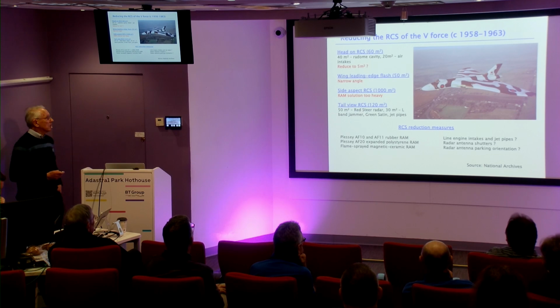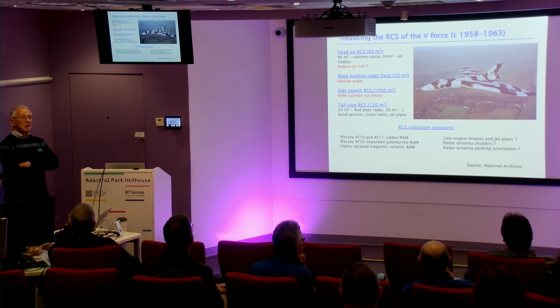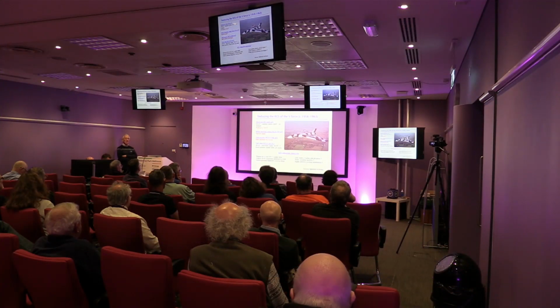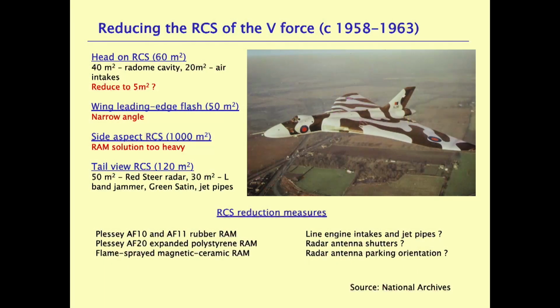Right, so we now move on to the real problem in the late 50s, early 60s, which was, what do we do about the V-bombers? Bearing in mind the V-bombers had been built and their shape was evolved purely for aerodynamic reasons. And then they suddenly thought, oops, we better try something, because they were designed at that stage to fly at high level. They suddenly realized that Soviet radars could pick these up from a long way away. So what can we do about it?